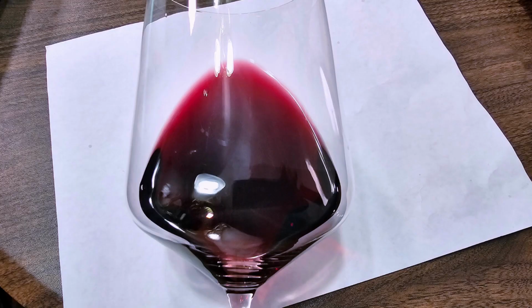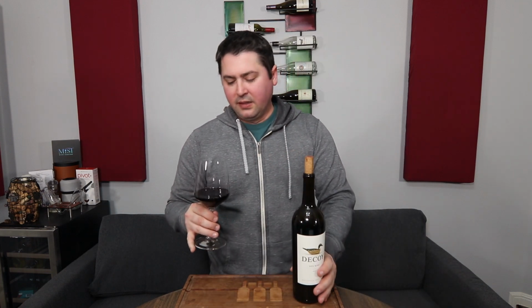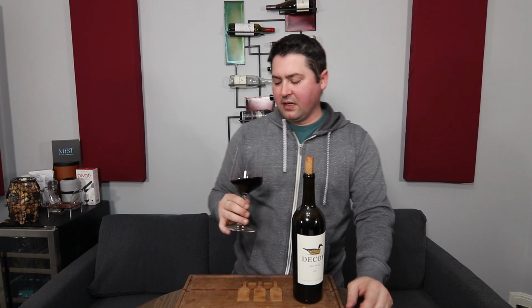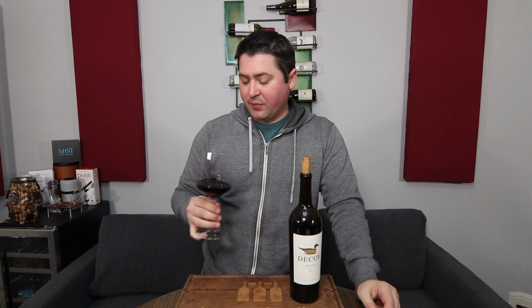All right, so from a color standpoint, I'm going to give you a medium purple. No artifacts, no cloudiness. The funny thing is when I look through my camera, it looks more ruby, but when I'm looking at it in the glass, it has hints of purple, and it's not quite at a ruby stage, so I'm still going to say medium purple.